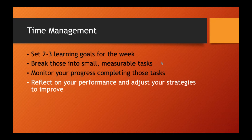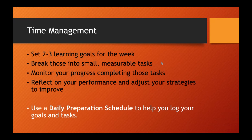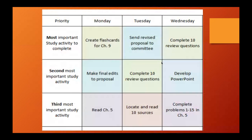Using your self-regulation skills and your accountability skills to make sure you're working in pace or in line with what you're supposed to be doing. And you can use something like a daily preparation schedule to help you log your tasks and goals. So I can show you an example of this schedule, and you can actually find it on our website, Learning Services. It's in the additional resources section.